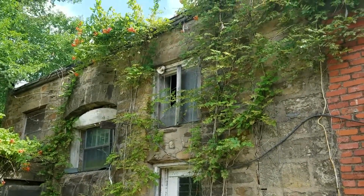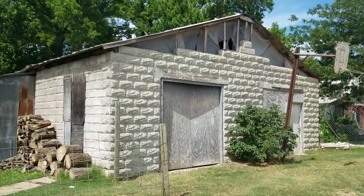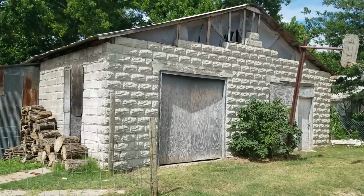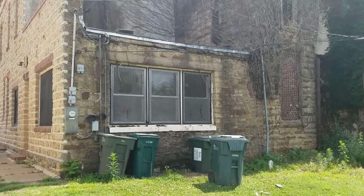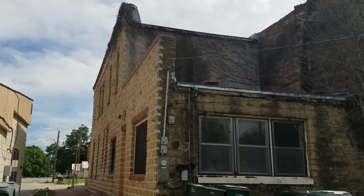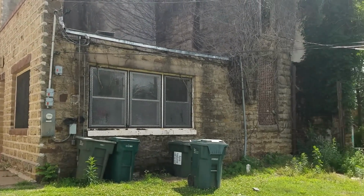Little speaker up there. This right here, the date on it says 1946. I believe he said that this was an automotive shop, if I remember that correctly. Now this right here is the back side of the old bank that they're now using for city council meetings.